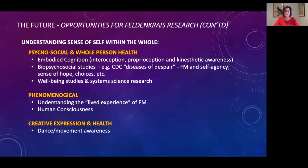And I mentioned this at the Feldenkrais conference: examination of the root causes, or how engaging a sense of self, how the Feldenkrais method, allowing a sense of self-agency, empowerment, and choice, I believe, can inform how we understand what we are seeing as an epidemic of what the CDC calls diseases of despair. This is an uptick in violence, suicide, addictions. These happen when people lose a sense of hope, they feel they don't have choices, and they are externally focused rather than having a sense of internal self. And so I think there's a real important opportunity for the Feldenkrais method to demonstrate the importance of self, how it conveys a sense of self-agency and a sense of hope and a sense of choice in our society.